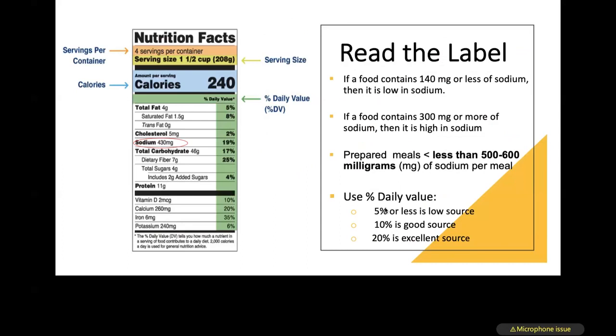So let's just go over a little bit on label reading. Look at this label and use the nutrition fact label as your tool to make informed decisions. I can quickly brief you on what you should be looking into. If a food contains 140 milligrams or less of sodium, then it's low in sodium, and that can fit perfectly into a heart healthy diet.